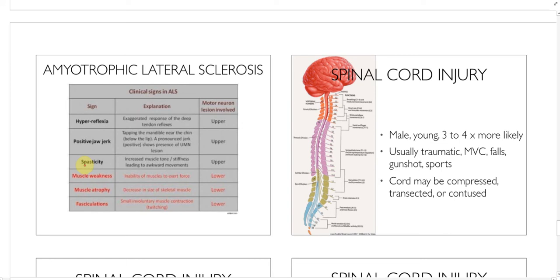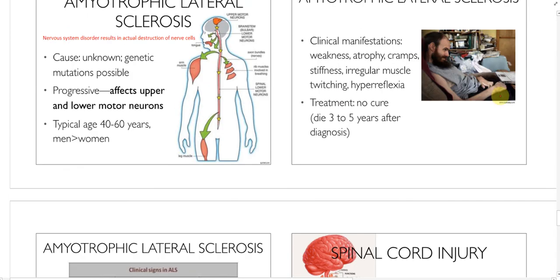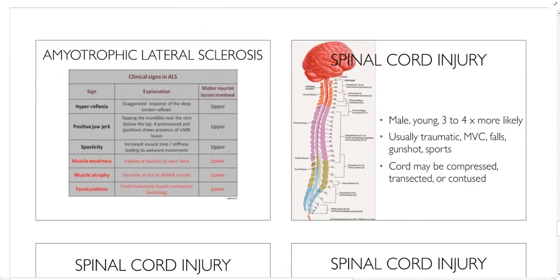They also have spasticity in their upper motor neurons that shows as increased muscle tone and stiffness leading to awkward motions or movements. So as you can see here, his fingers and his wrist are all kind of cramped up. They're spastic, they're rigid, and that's classic for ALS.